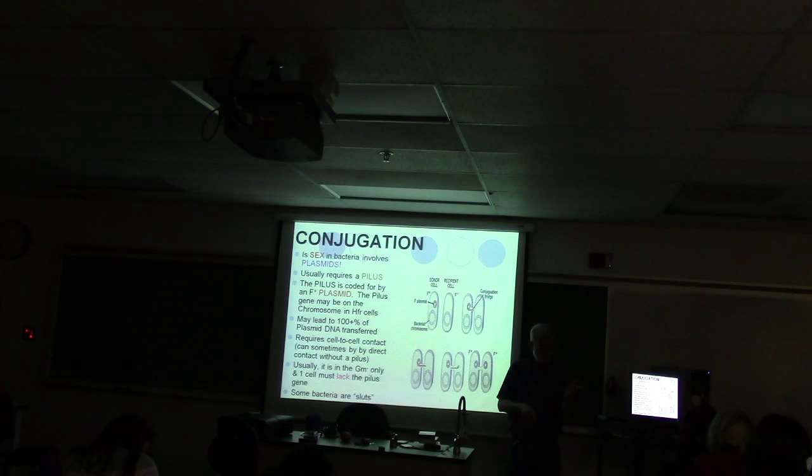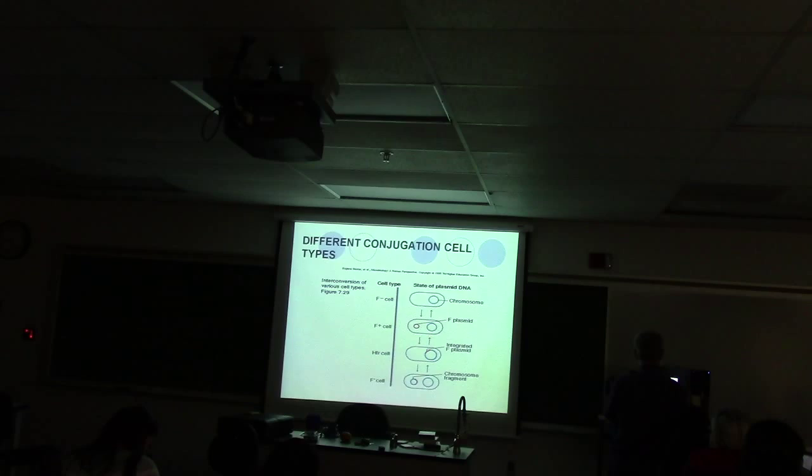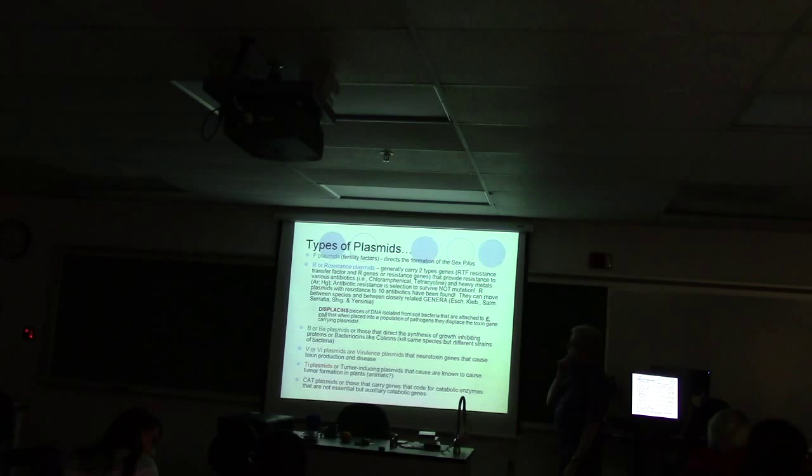It can, however, move 51. I'm not going to go over that. A lot of people thought, well, what are the different kinds of plasmids? You only have to know the F plasmid, but these are some of the plasmids they have discovered. So we don't need to know that, right? Just the F plasmid. We just need to know that not all plasmids are F plasmids.